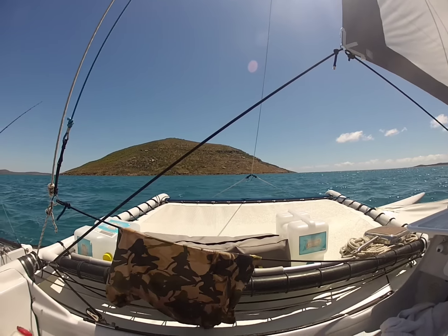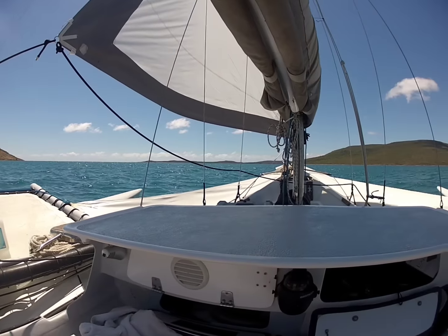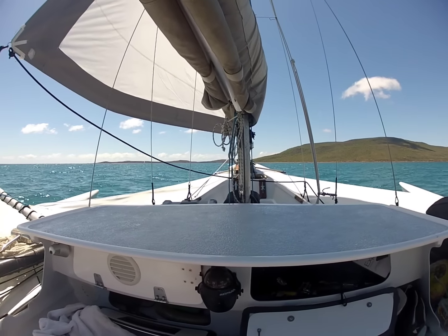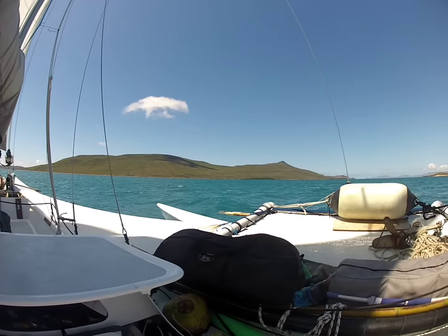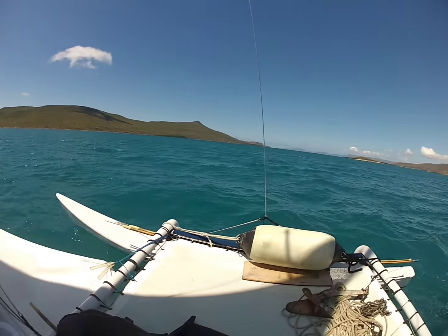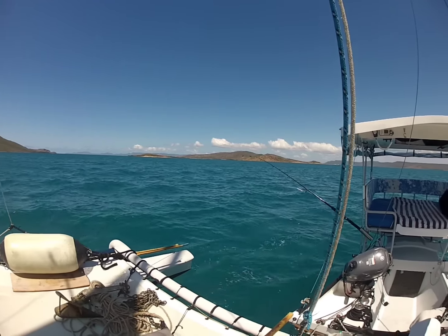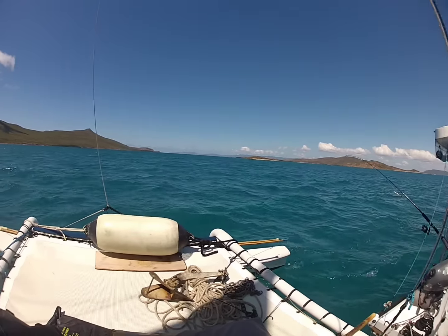Well, this is good. I'm sailing between the Stanley Islands, Flinders Islands. Don't know which is which. I think that's Flinders over there and this is Stanley. A couple of cats back there on the sandbar. Plenty of good places for anchorages in all winds. Just got to move around.